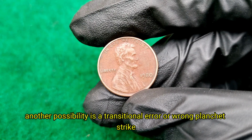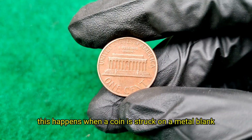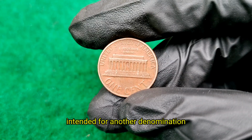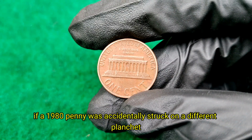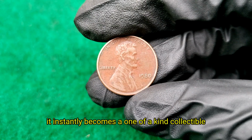Another possibility is a transitional error or wrong planchet strike. This happens when a coin is struck on a metal blank intended for another denomination. If a 1980 penny was accidentally struck on a different planchet, it instantly becomes a one-of-a-kind collectible.